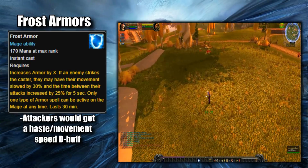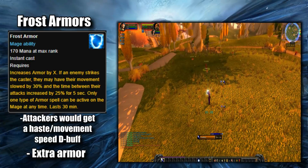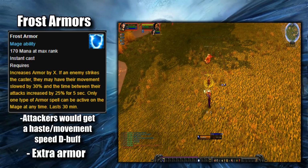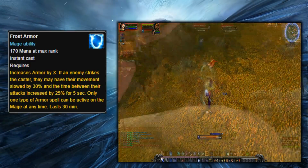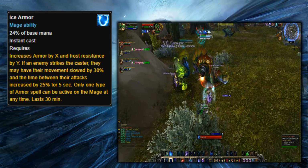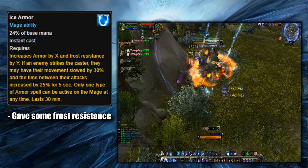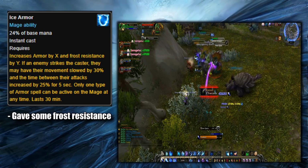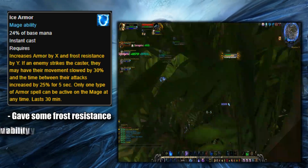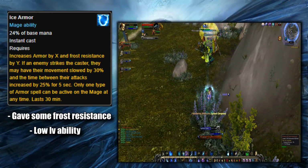In addition, Frost Armor also gave the mage some extra armor, which was the only thing that increased with higher ranks of the spell. Frost Armor was considered the lesser version of the Icy armors, as later on while a mage was leveling up, they would get a new armor called Ice Armor, which was exactly like Frost Armor, in that it gave the mage extra armor and the slow debuffs, but in addition, it also gave a little bit of frost resistance. Once you learned Ice Armor, you no longer got new ranks of Frost Armor, so Frost Armor was pretty much exclusively a low-level mage ability only. Now, I'll be going over Ice Armor in more detail later on in this video, so I'll just leave it at that for now.